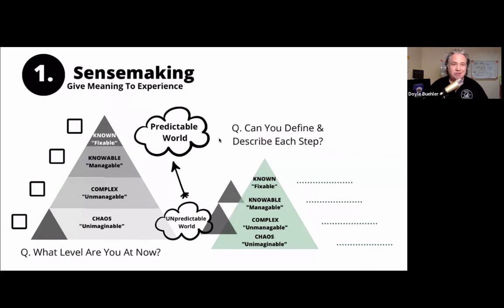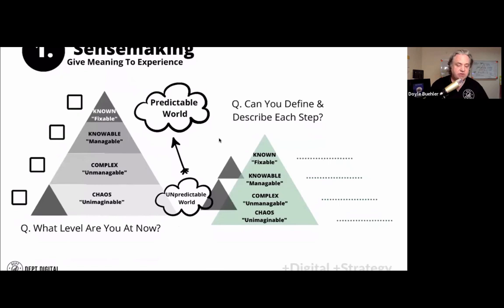So how do you actually understand what it is that you need? Well, a lot of that comes from experience. And there are steps that you need to go through, right? You need to look at, do we go from chaos, which you could pretty much say is a lot of what we're doing right now. It's unimaginable. Is it complex? Is the problem complex, being unmanageable? Is it knowable? Meaning that, you know what, this is something that I can manage. And then finally, is it known or fixable? And once you get to those steps, that's where you can actually understand.